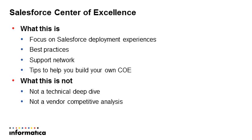So, as we said, what are we going to focus on? Salesforce deployments. We're going to look at some best practices. Maybe there's going to be a bit of a support network too. Feel free to email us or Deloitte after you hear our presentation today. Tips to help you build your own Center of Excellence.